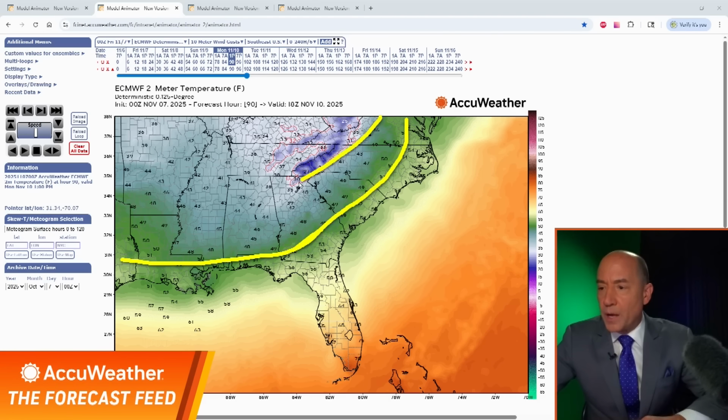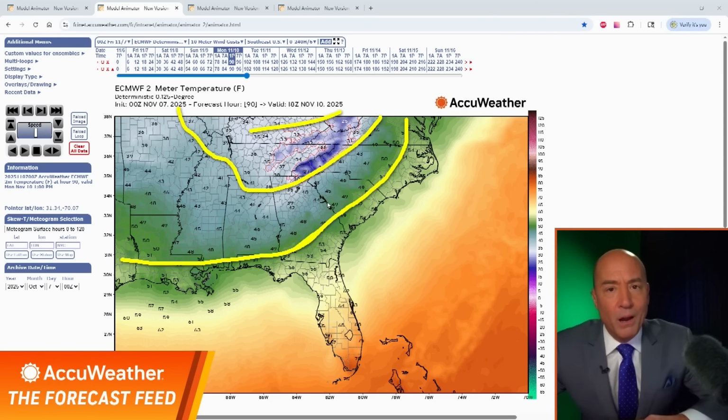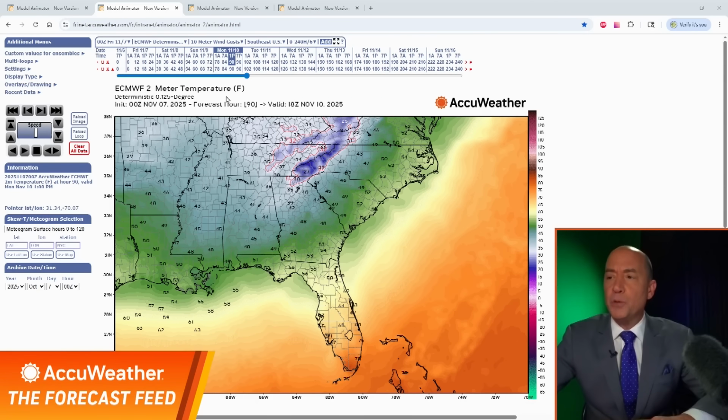How about the 40 line? It's all the way in here. It goes all the way down into Tennessee. 30s in Kentucky and Tennessee. 40s in Alabama and Georgia. And if that isn't bad enough, look at the projected winds.